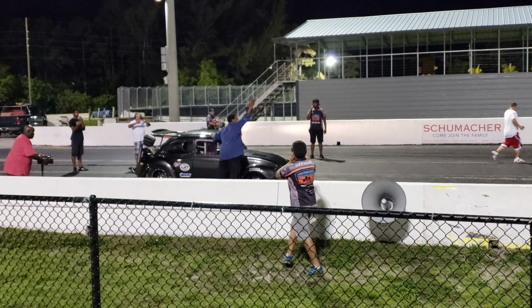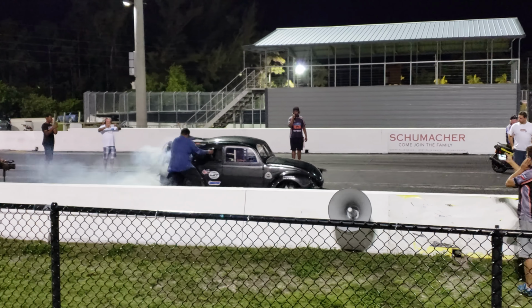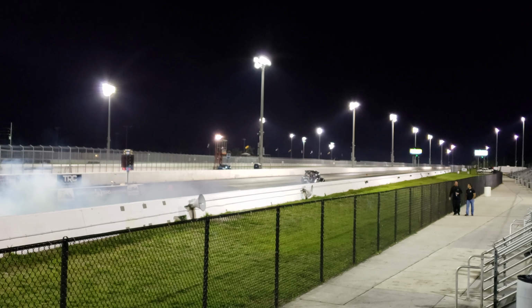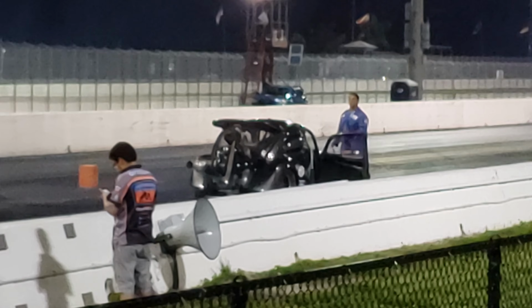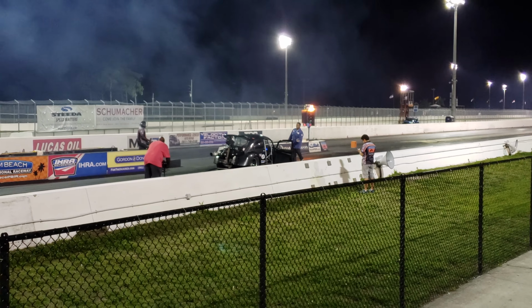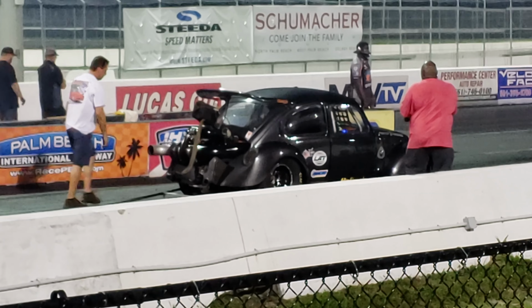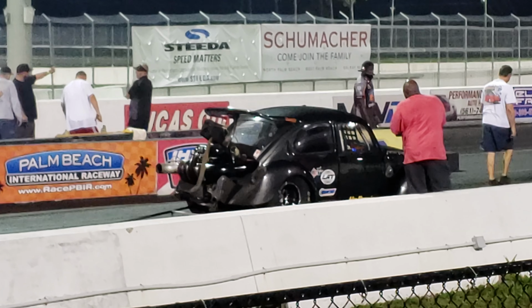It sounds like a rotary. I mean, I can't imagine it. Sounds like a Camaro cam. I don't want to be anywhere near that at the starting line.